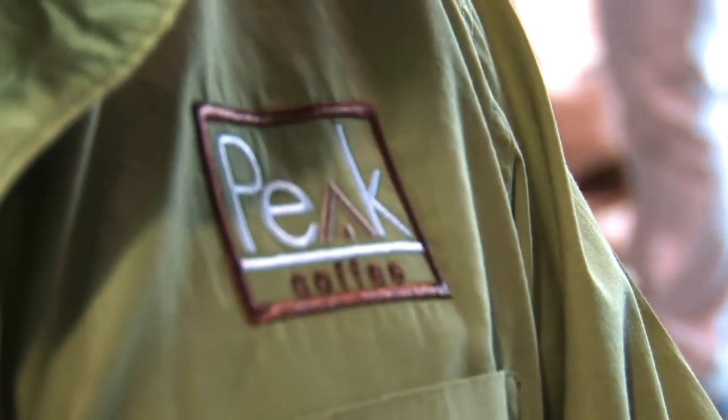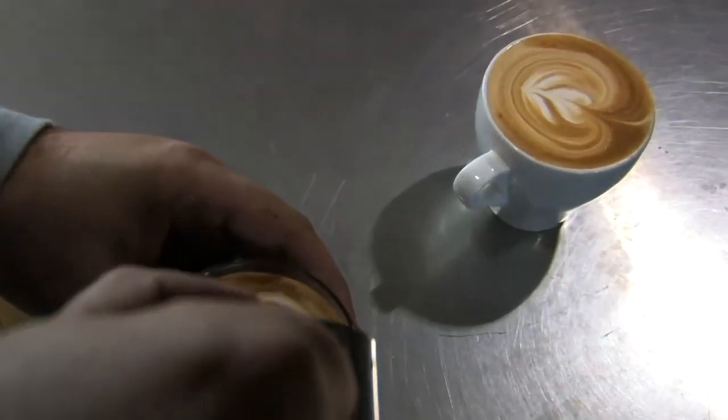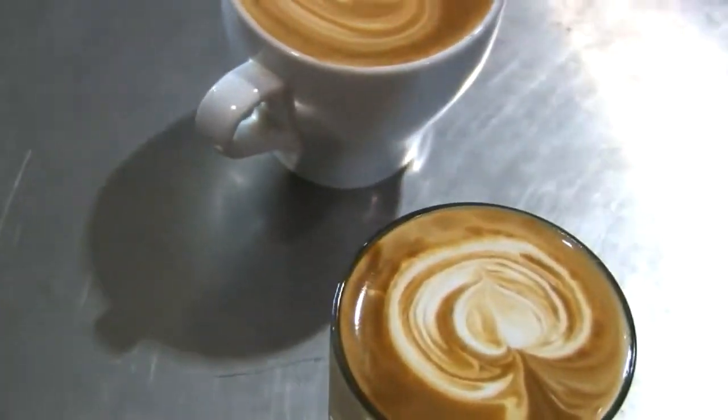If you want to look for a great cup of coffee here in Hastings or at our other roasteries in Tasmania and Tuggerah Central Coast, look for the Peak logo at our cafes, and you'll know that most of those cafe owners have been through our training regime and are going to produce an excellent cup of coffee.